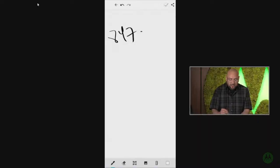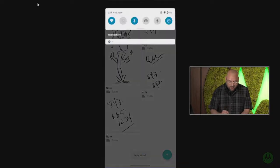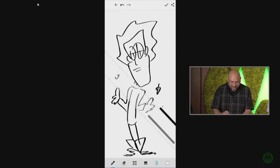Some other cool things that you can do, you can draw, you can doodle. I got a little doodle here of one of my characters here. So this guy, artist there. Yeah, so really quickly you can doodle, you can add all kinds of cool stuff there. So what about when you are in the Moto Note app, right? So there's actually some really cool tools. There's a ruler, right, that you can use to make straight lines. If you're like me, a little OCD, you want to have those straight lines, right? So a lot of cool tools that you can have there.